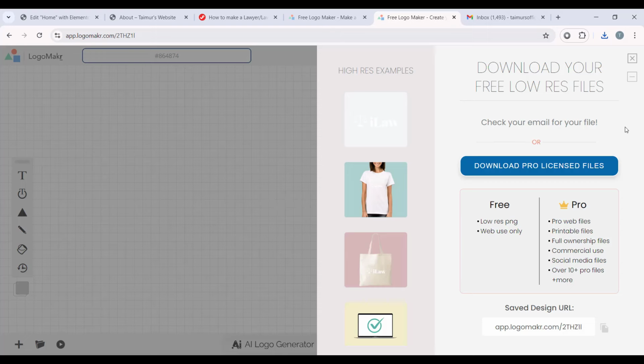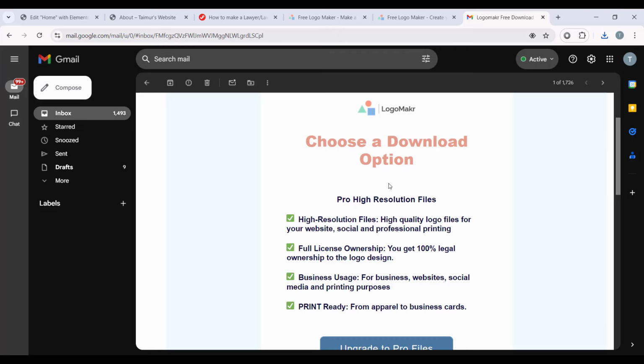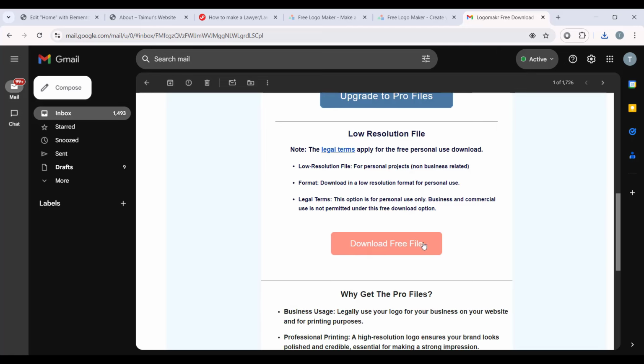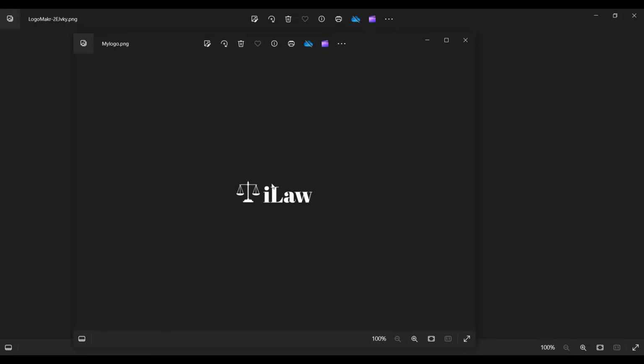And now let's go ahead and check our email address. And here in our inbox, we got an email from Logo Maker, and if you scroll down, you'll see this download free file. Just click it and you'll have your logo as a PNG. From here, just right click, save image, and we will have our nice logo we have just made.